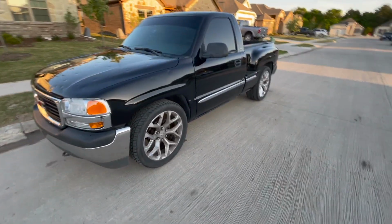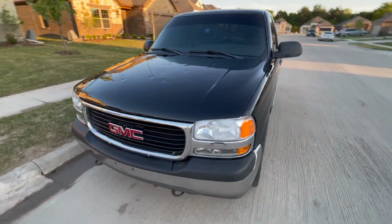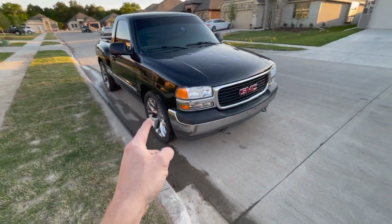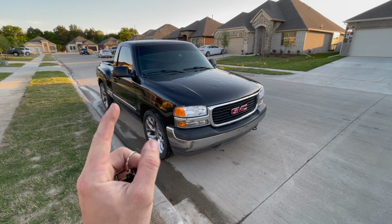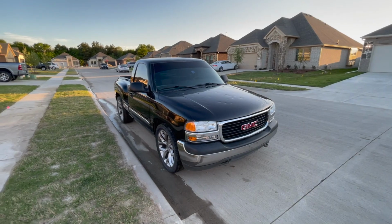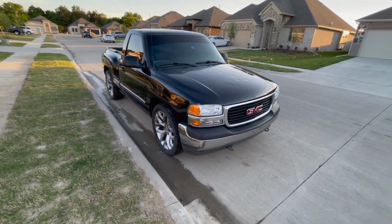All right, there it is. Truck is home. Don't have a name for it yet, but it was 666 miles to get here, so it might be something along those lines. A lot of fun things to do to this truck. I'm excited. I can't wait to get into it.